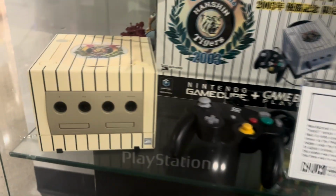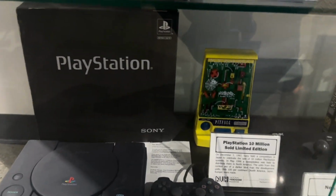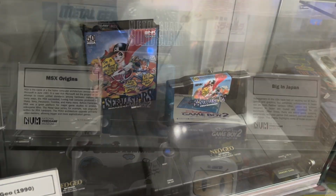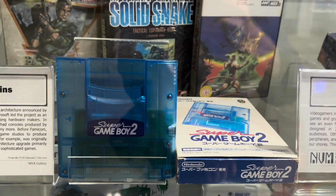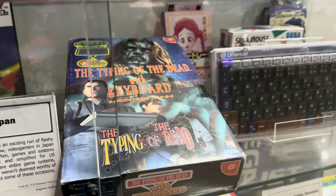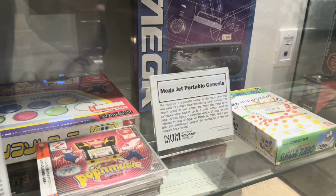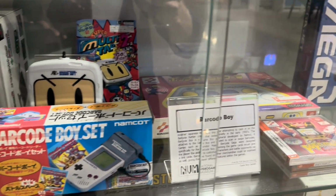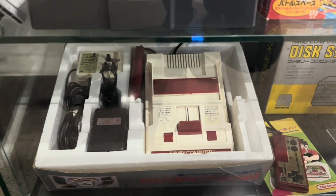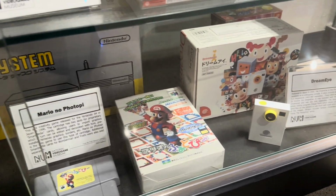Fascinating stuff here at the museum. How many of you guys have seen this GameCube? Awesome. And the Neo Geo. The Japan only Super Game Boy 2. Love Typing of the Dead. How many of you guys have played that game? That is so much fun. And I've told you guys that Mario Teaches Typing taught me how to type the correct way. Didn't learn much in high school with my typing class, but I got really good at it with Mario Teaches Typing. And Typing of the Dead just made me that much better.